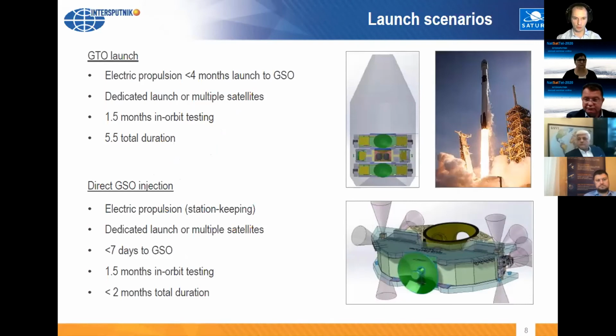Regardless of the version of the Nationsat, of any Nationsat satellite, there are two launch options. Either it is a GTO launch with electric propulsion, which takes 4 months for a satellite to be brought into use. Also, direct GSO injection can be used, with electric propulsion for station keeping, and it will take about 2 months to place the satellite in service.